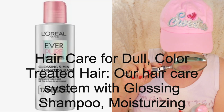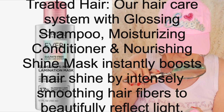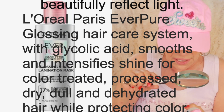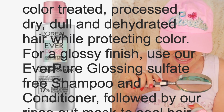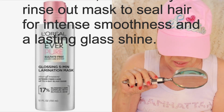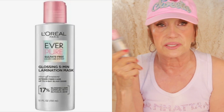And the Everpure Glossing System instantly boosts hair shine by intensely smoothing hair fibers to beautifully reflect light. That's right. That's what it did. In just one use, this transformational system provides intense fiber care and helps seal hair with a lasting glaze. For hair that is smooth with a laminated, intense glass shine that lasts up to 5 days. Experience a luxurious lather with our expert formulas, formulated with glycolic acid. Leave on for 5 minutes and then rinse. It really makes a difference. I thought, oh, this isn't going to work. It worked.